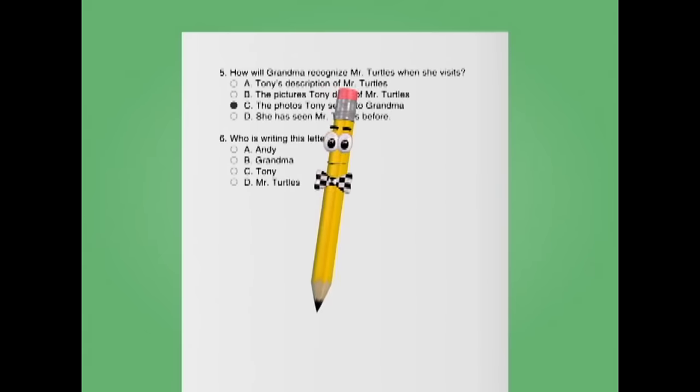The main idea of a passage is most often at the very beginning, and it may also be at the very end. Try to think of what the whole story is about. Look for clues that would tell you how the author might feel about the people, places, or things he or she is writing about.